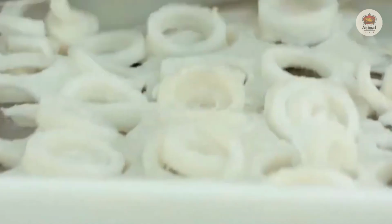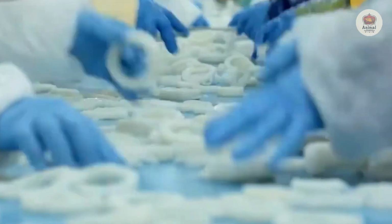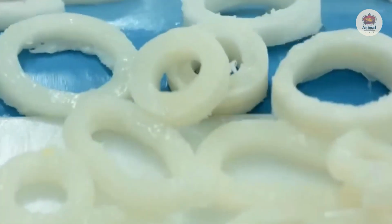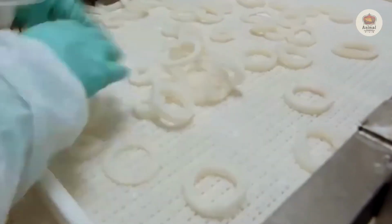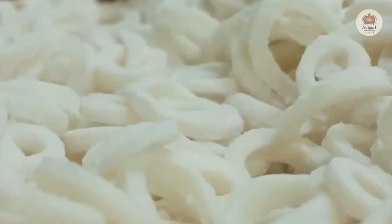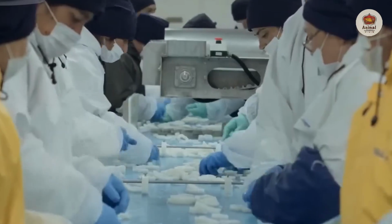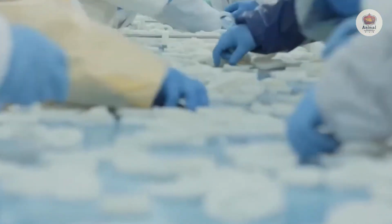Depending on the desired texture and tenderness, the squid rings may undergo tenderization. This process involves using mechanical tenderizers or enzymatic treatments to break down tough muscle fibers, resulting in a more succulent and palatable product. Tenderization enhances the overall dining experience for consumers by making the squid rings easier to chew.